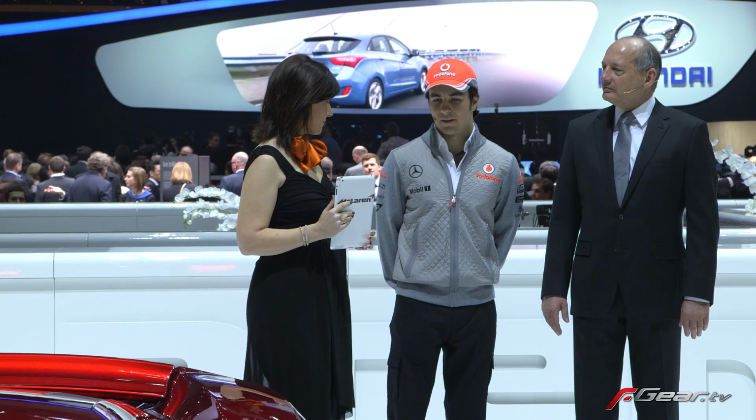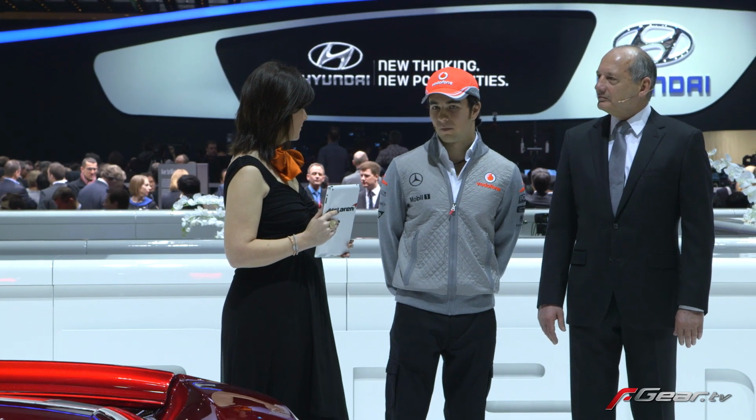Testing has obviously been good for me to adapt myself to my new team. It's going well. Obviously, still work to do before the first race. The approach hasn't changed, so we will try to maximize everything we can this week to arrive in a very good shape for Melbourne for the first couple of races. I expect to have a difficult start of the season. It will take me time to adapt to the car and to the team, but it will come, and I think I've got a great team behind me.